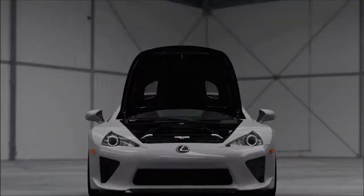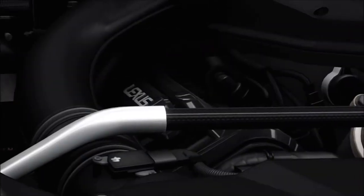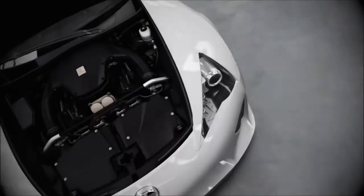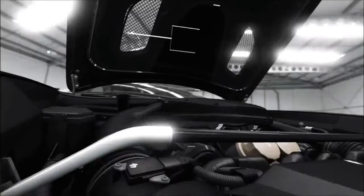The 4.8-litre naturally aspirated V10 engine produces 552 horsepower. This helps the car reach 0 to 60 in 3.7 seconds and achieve a top speed of 202 miles per hour.